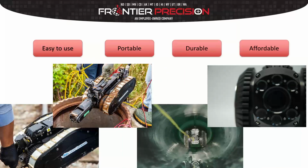So the big difference between these and other units on the market, these are super easy to use. Just about anybody can pick up a controller and understand the use of it in a matter of minutes, making the learning curves a lot lower and getting people out and inspecting jobs faster with confidence. These units are also extremely portable, as we talked about before.